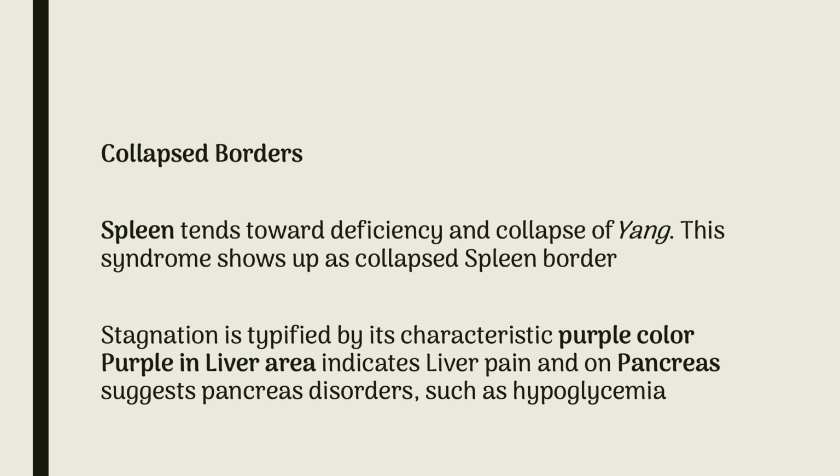Spleen tends toward deficiency and collapse of yang. This syndrome shows up as a collapsed spleen border. Stagnation is typified by its characteristic purple color. Purple in the liver area indicates liver pain, and on the pancreas suggests pancreas disorders such as hypoglycemia.